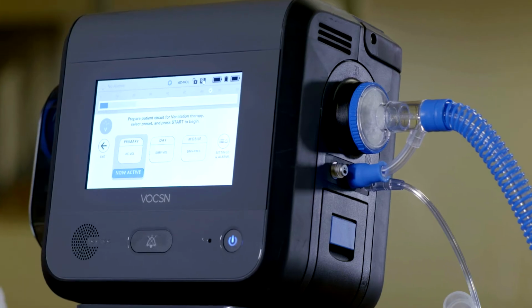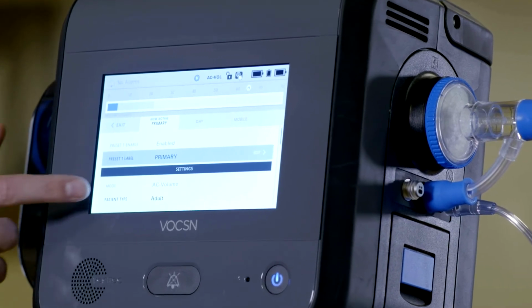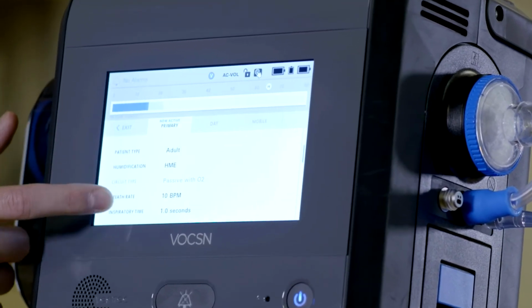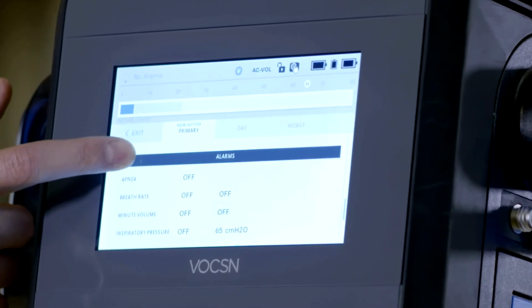To make any settings changes at all, I simply go to Settings and Alarms, and all of my settings and alarms are on this one screen. I can scroll down with the easy touch screen and I can see all of my ventilation settings. I can also see all of my alarm parameters.